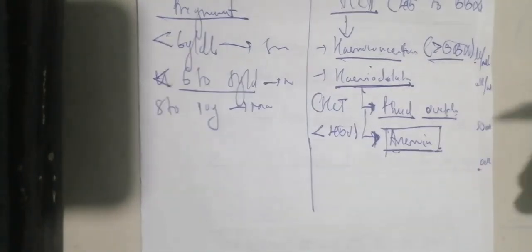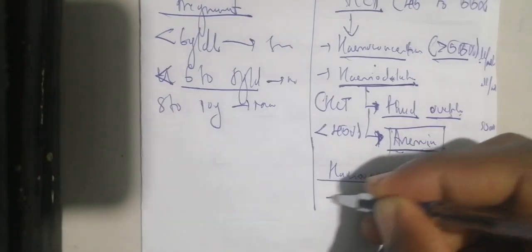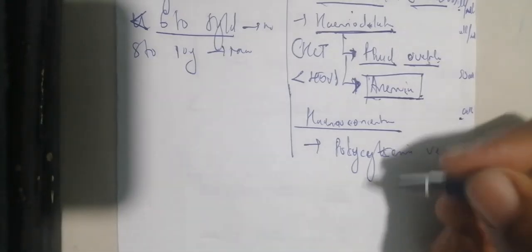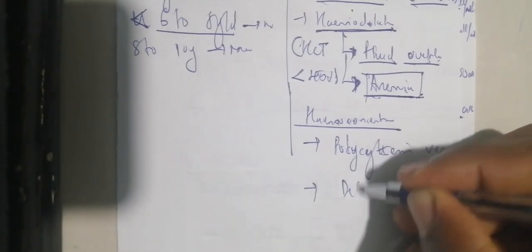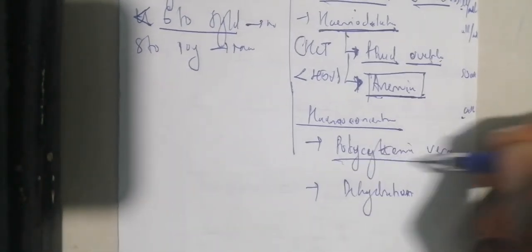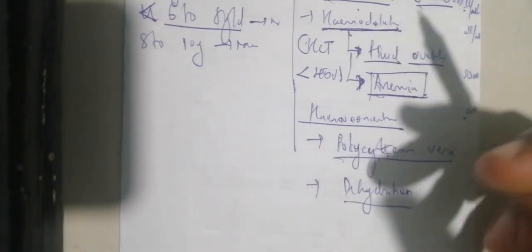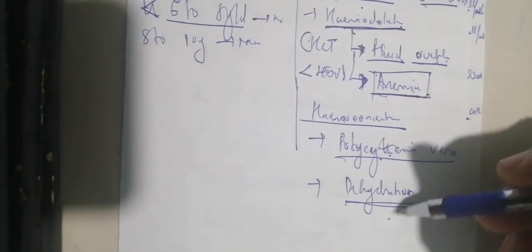Now, the next point is hemoconcentration. Hemoconcentration can tell you that the red blood cells are highly concentrated, as in polycythemia vera. So that is one method of diagnosing polycythemia vera. The second cause of hemoconcentration can be a low level of fluids, in a case of dehydration. To know that there is dehydration rather than polycythemia vera, you look also at the HB. If the HB level is normal and there is still hemoconcentration, it means that there is dehydration.